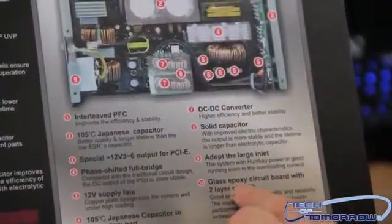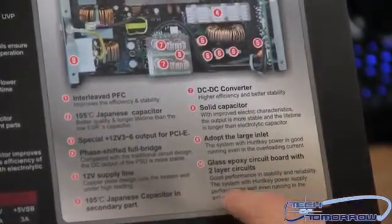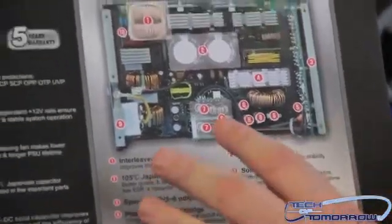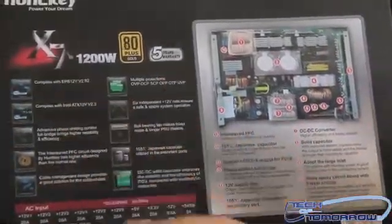Glass epoxy circuit board with 2-layer circuits. Good performance and stability and reliability. The system with Huntkey power supply, performance well running in the extreme conditions. So over and over then, they're just repeating they use a lot of good parts, and the thing's just going to run like a truck. That's what they're saying. So all this stuff over here, I'm not going to bore y'all with it.